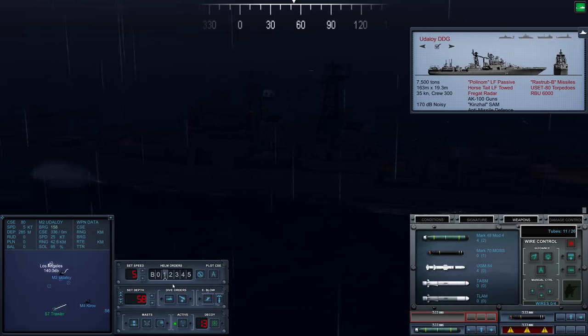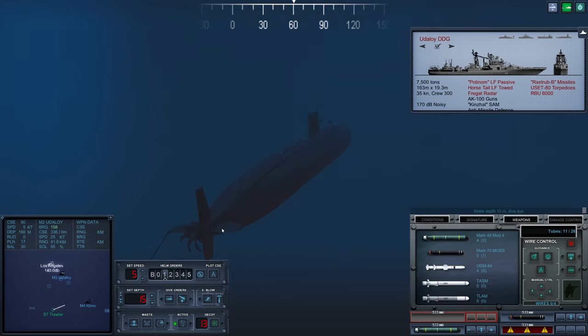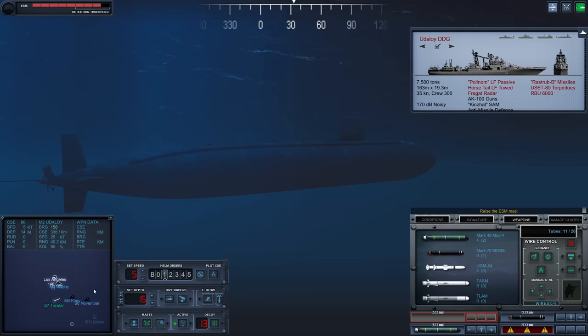I do believe that I might be able to go to the surface and just start shooting up that helicopter. Let's try that. It's going to be dangerous, but it'll also allow me to shoot the helicopter, eliminate it, and ideally be gone before the counterattack comes in from Master 2. And I'll be able to use the ESM mast to find out a lot more about the situation here. ESM mast up. Definitely close.